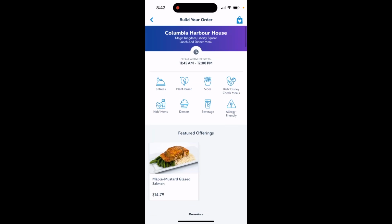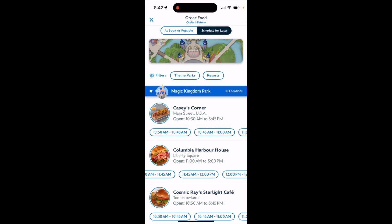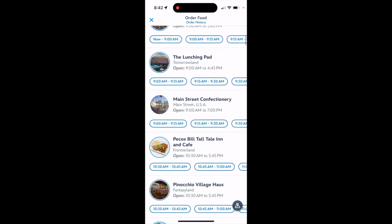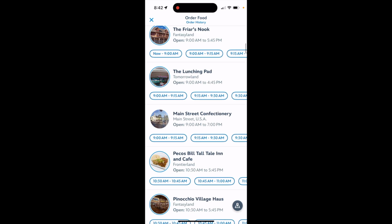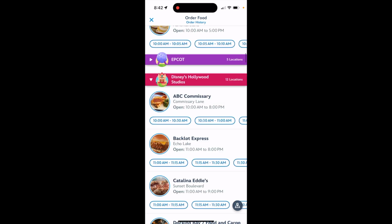So you get off the ride, you walk over, it'll give you the option to check in that you're ready to pick it up, and it will tell you exactly where to go to pick up your order. So if you haven't done this, please give it a try. It will probably be a game changer for you, but again, you can take a look at all the menus well in advance and have an idea of where you might want to stop. And as you scroll down, you have the option to select different parks as well.